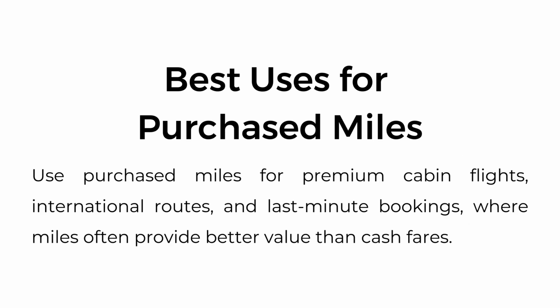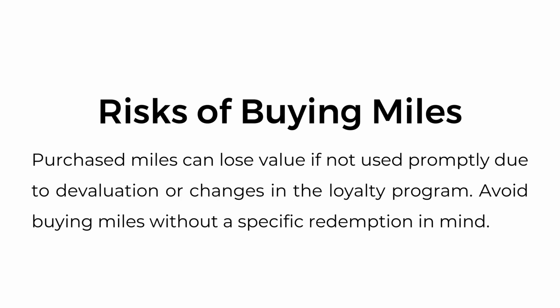Best uses for purchased miles. Use purchased miles for premium cabin flights, international routes, and last-minute bookings, where miles often provide better value than cash fares. Risks of buying miles.